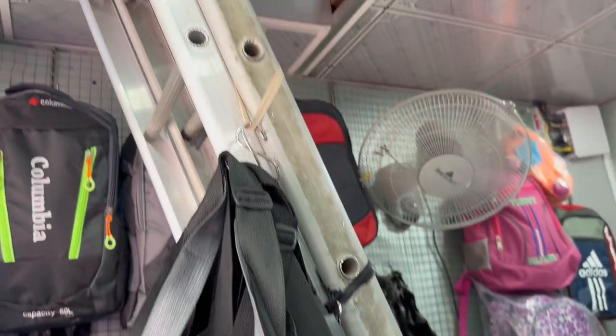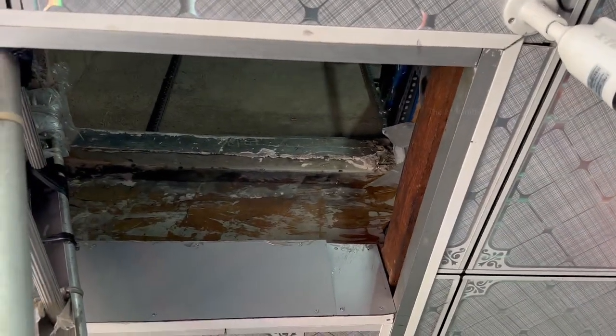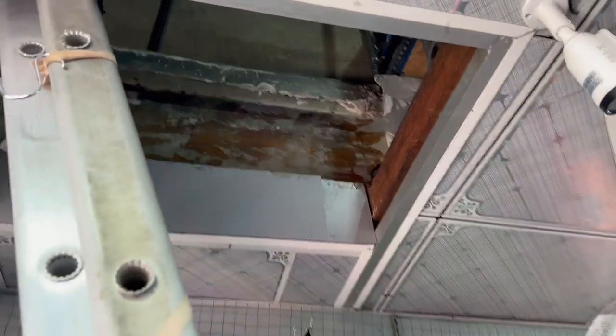Inside this shop, you can see there is a top floor which can be accessed through a ladder. And in the top floor, there are more bags stocked for sale.